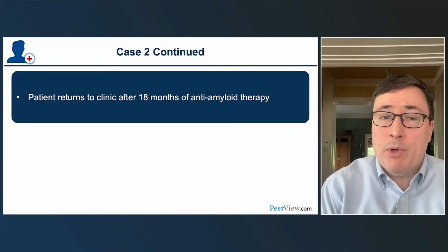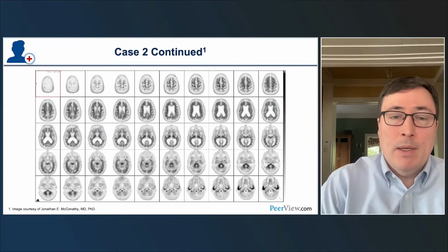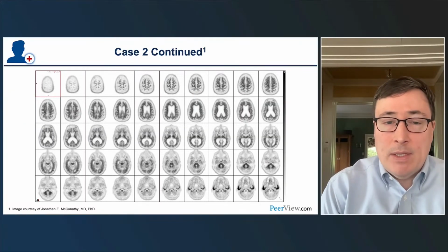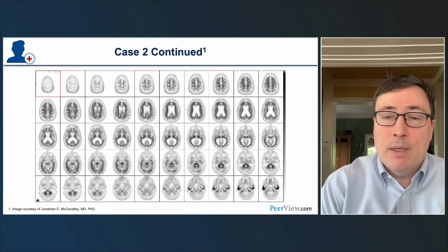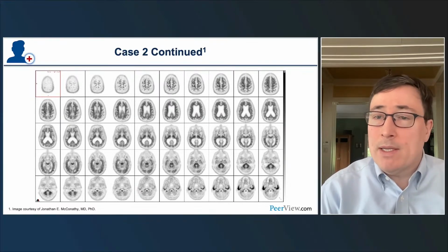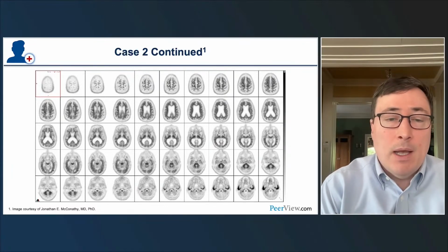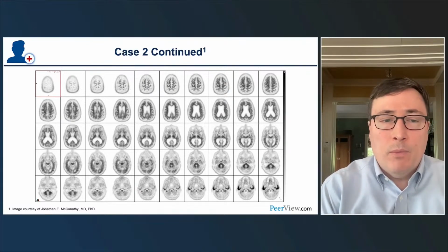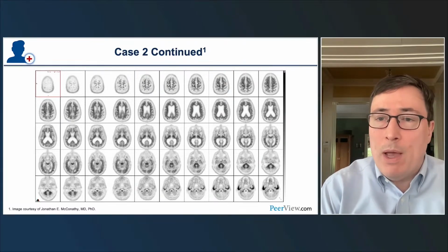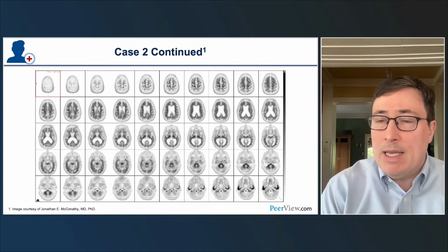So this patient presented after 18 months of anti amyloid therapy. And we can see in these images that there is better gray white differentiation throughout the cerebral cortex. And as an imager, this is actually when this patient came to my attention. I was reading the scan de novo and was kind of back and forth as to whether there was a little loss of gray white differentiation or was this a clearly negative study.